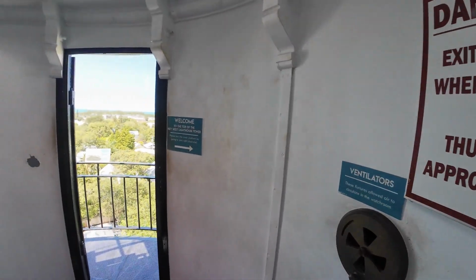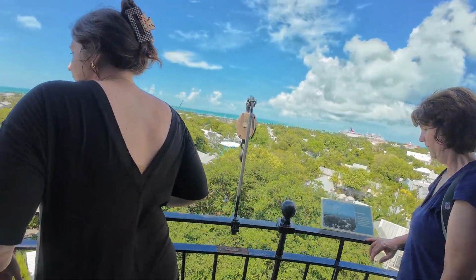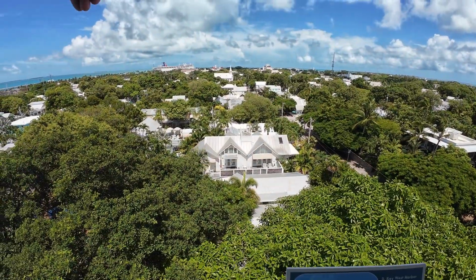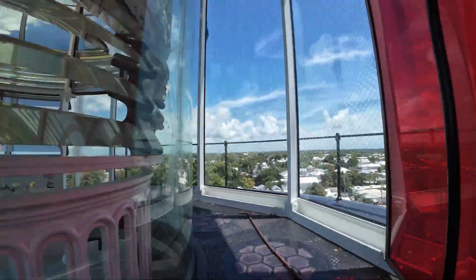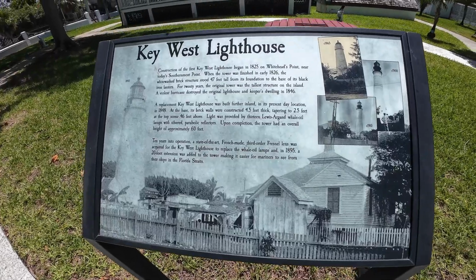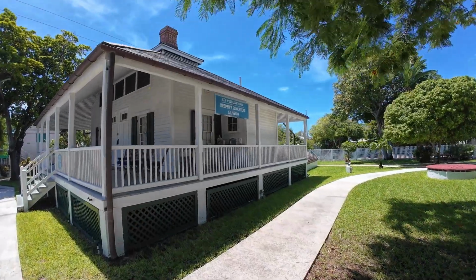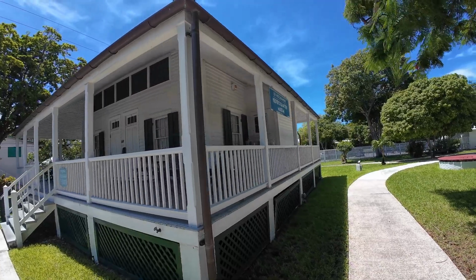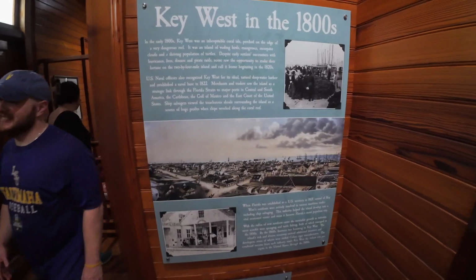Today, visitors can climb to the top of the lighthouse, and you will feel it when you're climbing it, but it's still good to get up there and see that view. You get panoramic views of Key West and learn about its maritime history at the attached museum. The Key West Lighthouse stands as a testament to the region's seafaring past and continues to be an important symbol of resilience and perseverance. Go ahead and enjoy the lighthouse. The climb's a little tough up to the top, but the view's excellent.